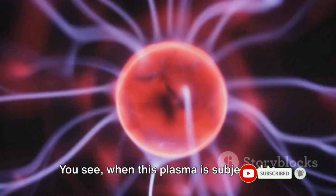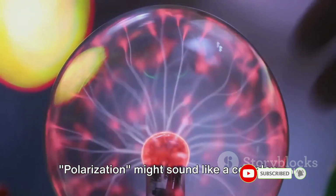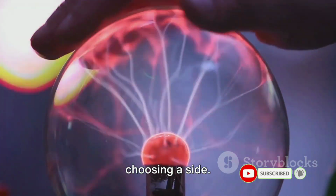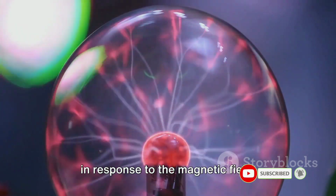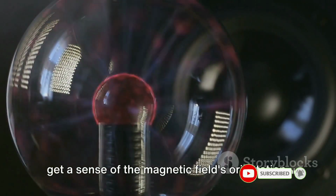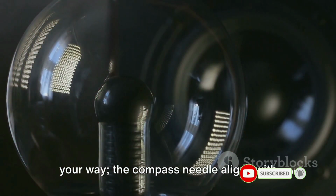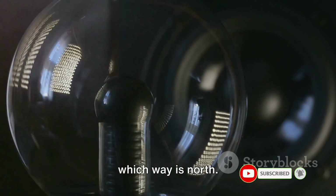You see, when this plasma is subjected to a magnetic field, it becomes polarized. Polarization might sound like a complex term, but think of it as the plasma choosing a side. It aligns itself in a specific direction in response to the magnetic field. And by studying this polarization, we can get a sense of the magnetic field's orientation. It's a bit like using a compass to find your way. The compass needle aligns with the Earth's magnetic field, showing you which way is north.